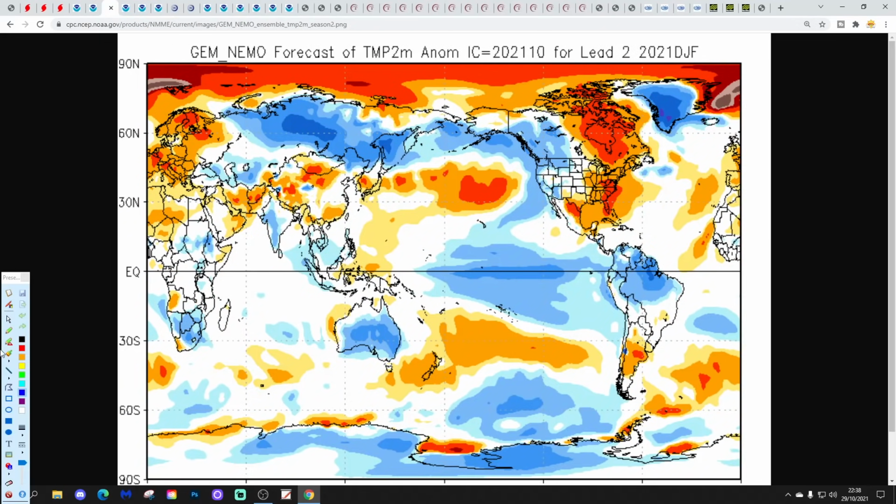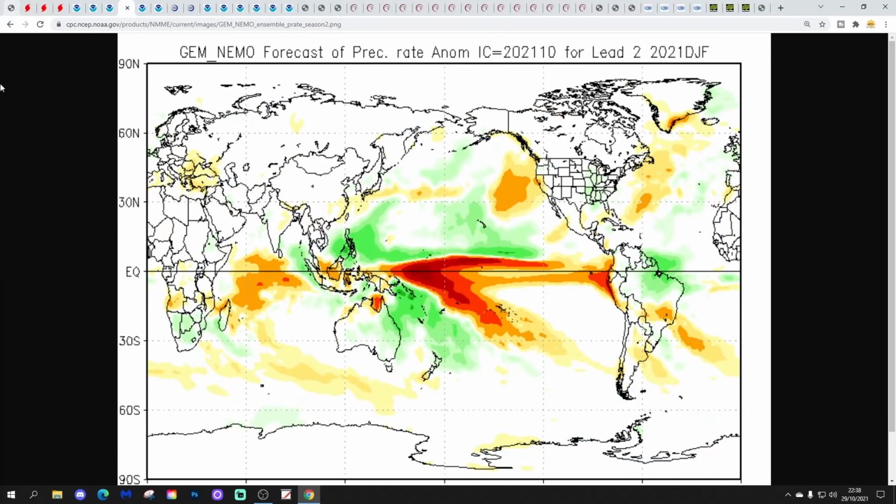This is the GM from Canada. So we've got two Canadian models. We've got Kansas that we started off with, and we've got the GM here as well. This one is going for a milder than average winter, particularly so for England, Wales, and most parts of Europe, coming out with quite a mild winter as well. And a little bit on the wet side with GM Nemo.